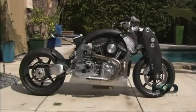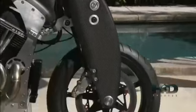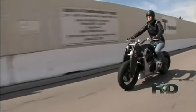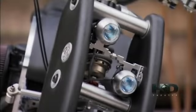The super-fast Wraith comes roaring out of Confederate Motorcycles of Birmingham, Alabama. Since 1991, founder Matt Chambers has turned out a series of genre-bending bike designs, but the Radical Wraith is his top of the line in price and innovative looks.